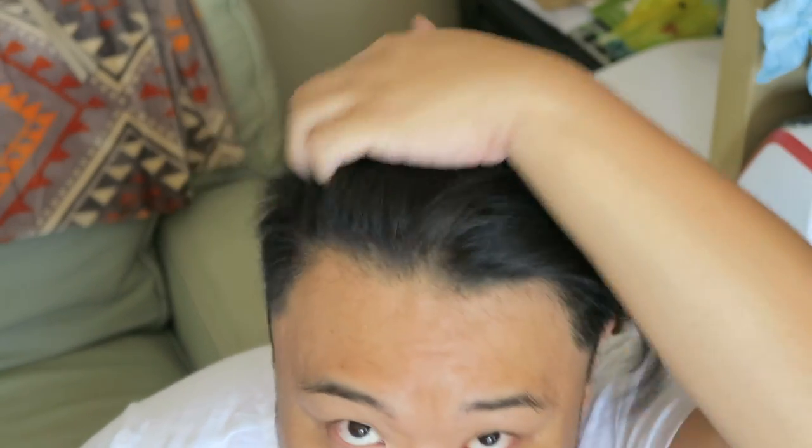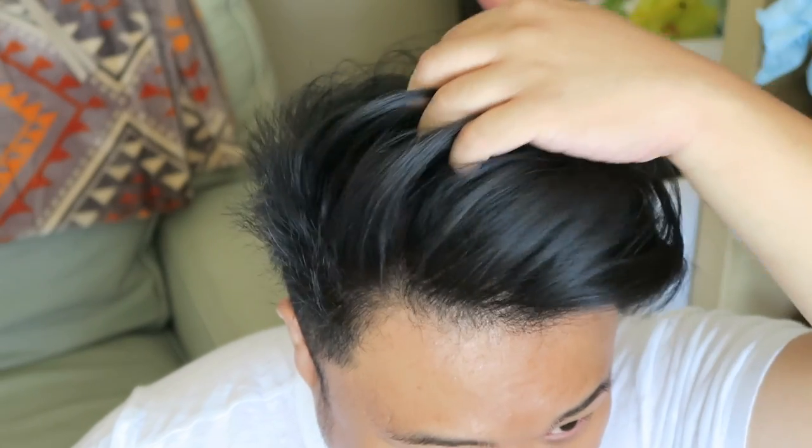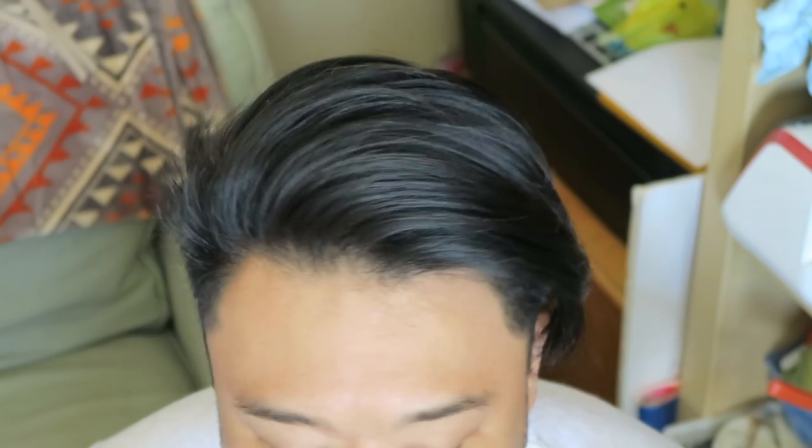And you know what, this is a really good one, and I love that you can play around with it and just poof it up and all that. And this is probably gonna work really really well if you add in a molding clay or a paste or something, but I am not really into those things.